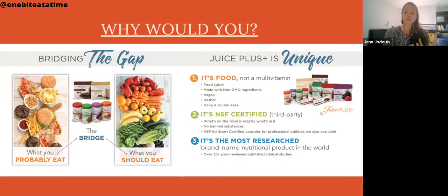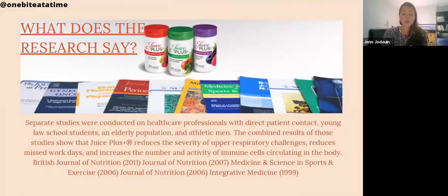But it's also the most researched nutritional product in the world, with peer reviewed, published clinical studies. Okay. And I want to show you what the research actually says when it comes to immune systems. Separate studies were conducted on healthcare professionals who had direct patient contact, 3 groups. Okay, so healthcare professionals, young law school students, an elderly population, and athletic men.